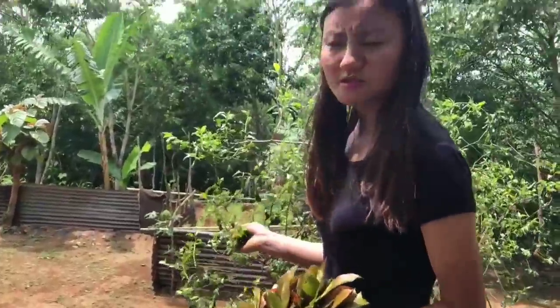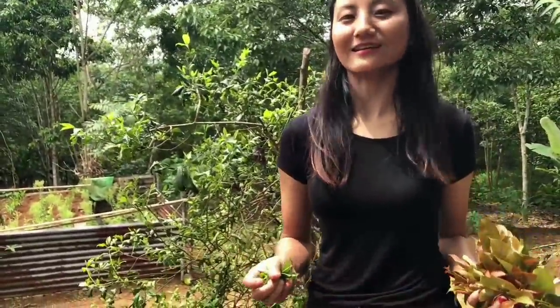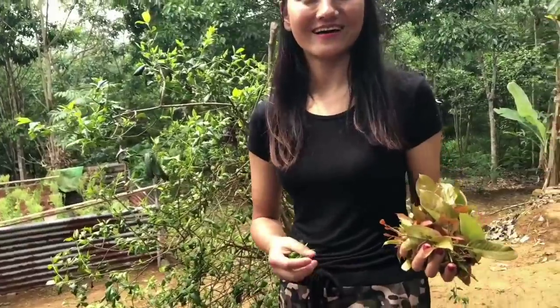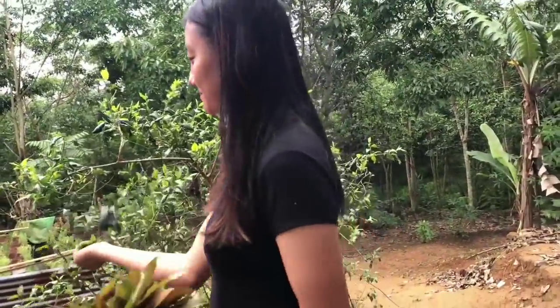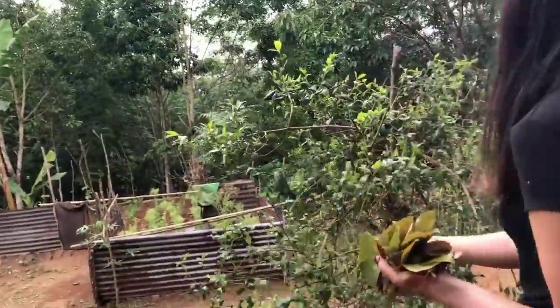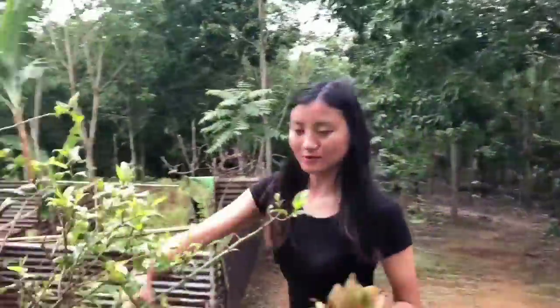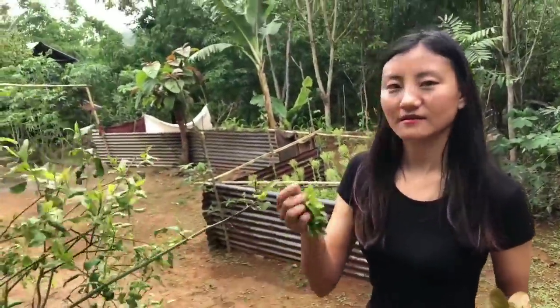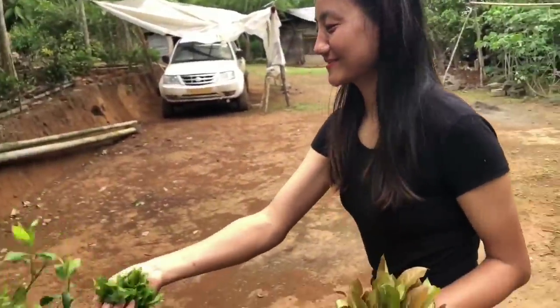This is mazak. We call it mazak because it's kind of sour. That's why when we eat this, our face expression becomes like that. Lota people will know better. So I'm gonna add this in the machihan, so that our fresh expression will be. But this is a very good medicine. Very good medicine.